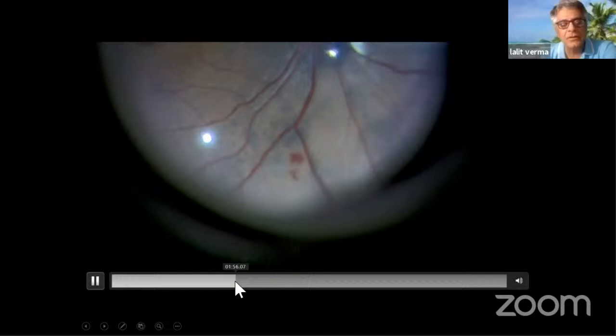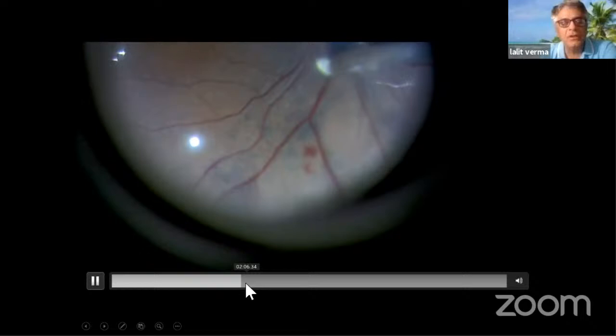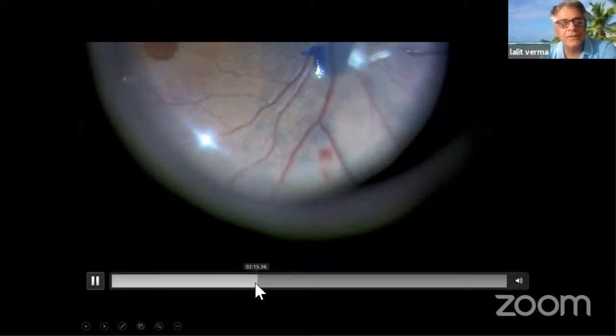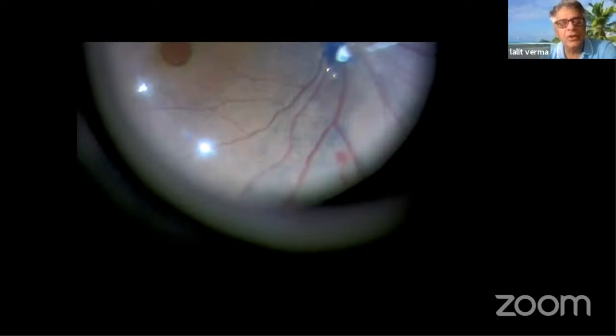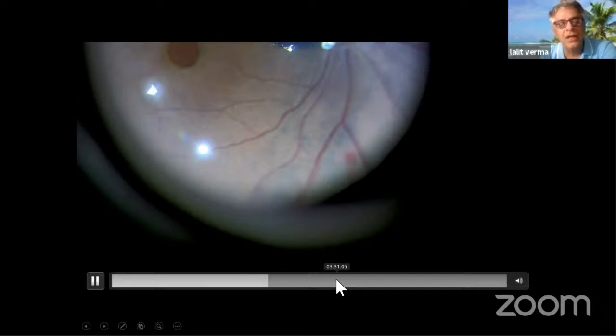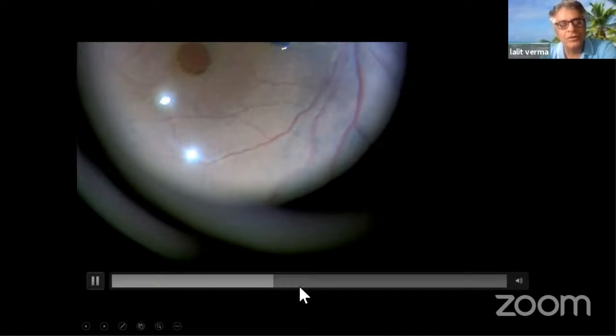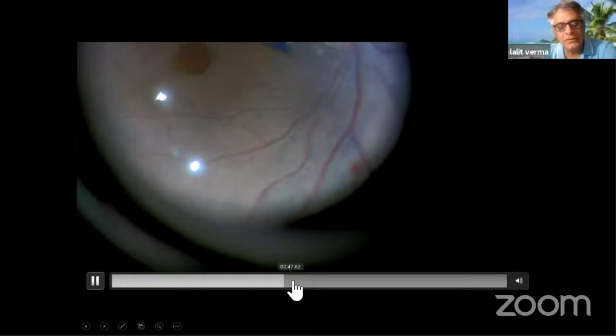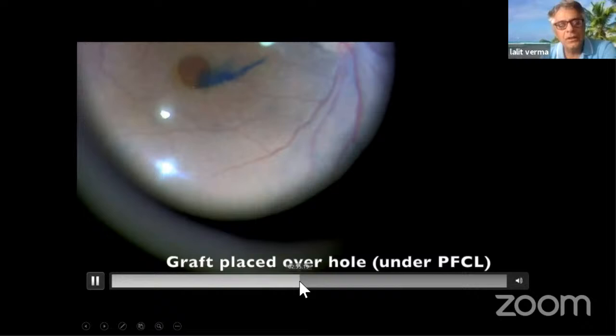So fortunately, this obeyed the command of my hand, and sorry for this glitch here, because I did not see whether it was recording properly or not. Then you can take a non-toothed forceps and maneuver it bimanually. So in this patient, we just glided it across very gently under the cushion of perfluorocarbon liquid. You see the edges of the hole are not good looking and they are slightly everted also. So let me rush through this. So this graft is placed over the hole.